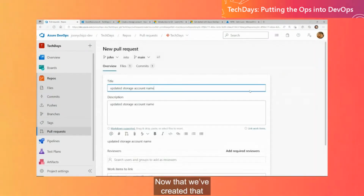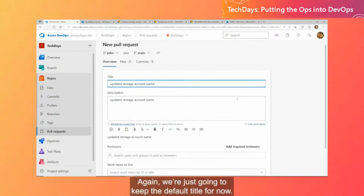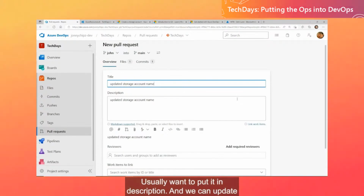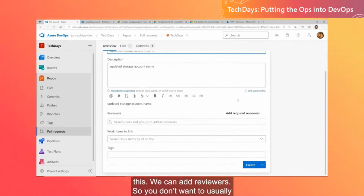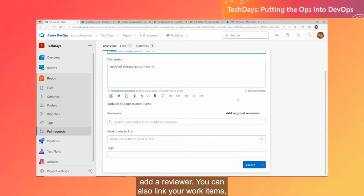Now that we've created that pull request, we give it a title. Again, we're just going to keep the default title for now. Usually we want to put it in description, and we can update this. We can add reviewers. So you don't want to usually review your own pull request. Best practice is usually 2 reviewers, maybe one from 2 different teams or different people in the team with different roles. John can add a reviewer.